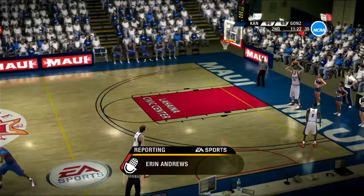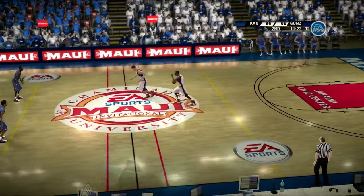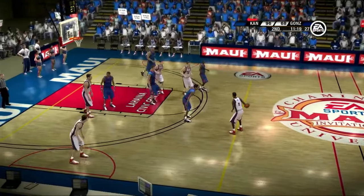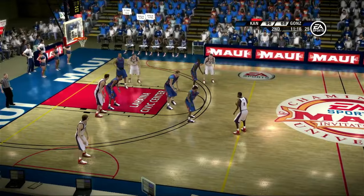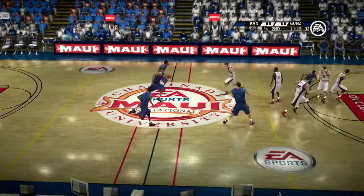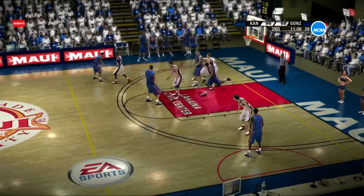Let's check in with Erin Andrews and what she's got in store for us. Erin? Well, Brad and Dick, I don't know if you can hear it from where you are, but I can hear it clearly. The coach is stressing to his team, go inside, go inside. They've been effective in this area all night long. What an asset to have. All right, thanks, Erin. I'll tell you one thing, you better be able to establish post play because that gives you inside-outside action.